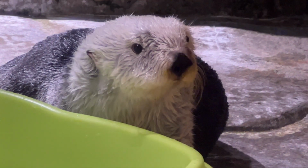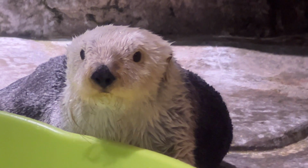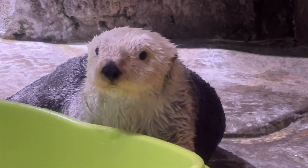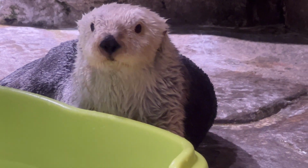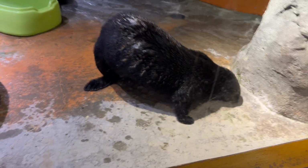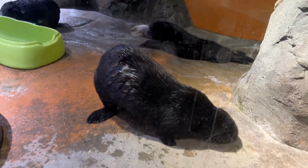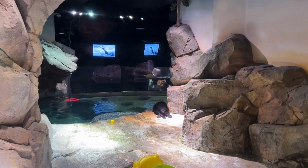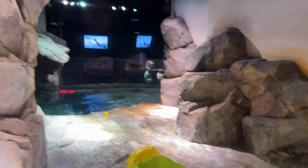I believe these are all rescued sea otters. But you can see just how cute. I'm not sure what was going on. Like I said, I believe they're all rescues. But it looked like one later on here had its back legs paralyzed. But you can see them, just adorable guys. And this guy dragging his back legs, poor guy.